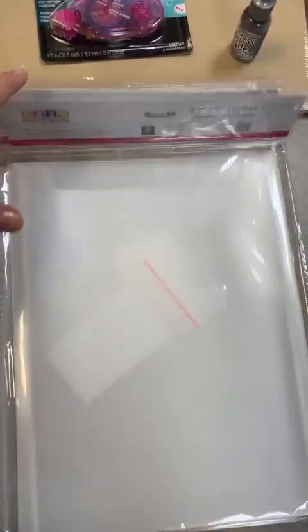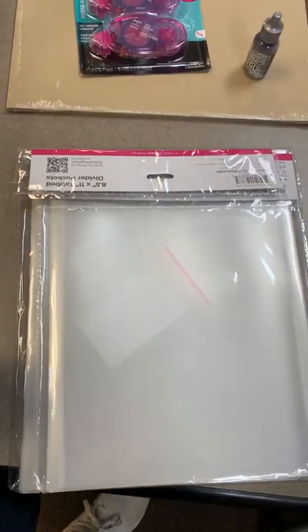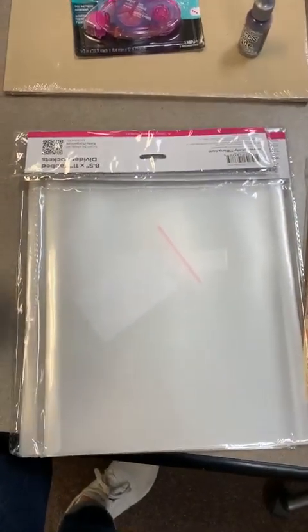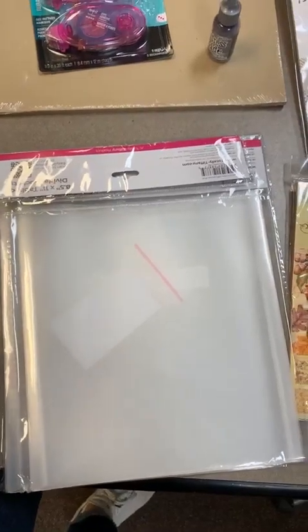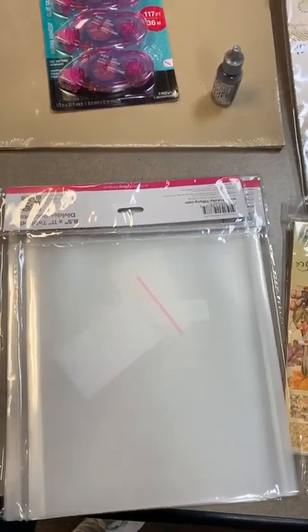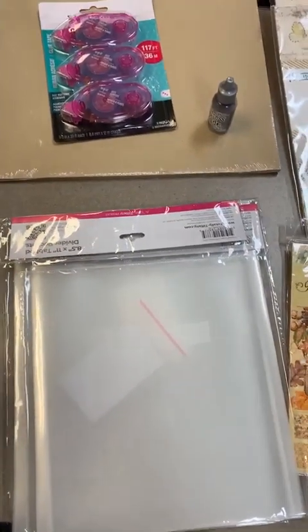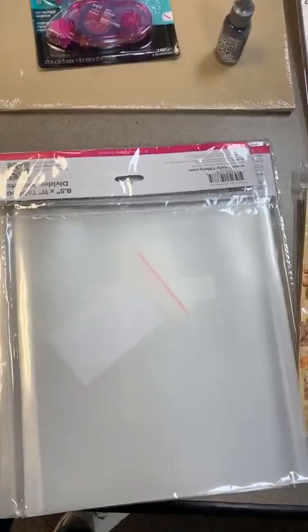As we're moving along though, I got in 8.5 by 11 tabbed dividers. These are great for storing your 8.5 by 11 papers. So you can sort them by color, you can sort them by company, you can keep those alcohol marker friendly white papers away from all your other white papers so they don't get confused. But these are great little tab dividers.